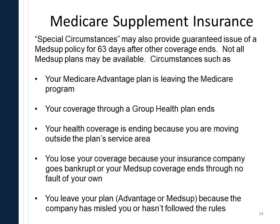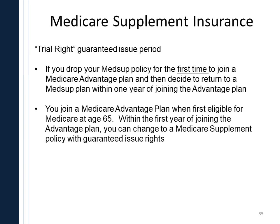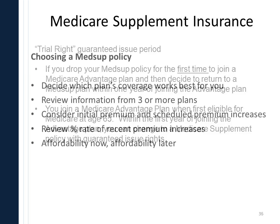So I just want to mention that because if something untoward does happen, there are means by which you can get a new supplement insurance plan. And then also there's something called a trial right guaranteed issue period. This would apply if somebody had purchased a Medicare supplement insurance plan when they were first eligible for Medicare, later decided to join a Medicare Advantage plan, and then didn't like the Advantage plan and wanted to go back to a Medicare supplement plan within a year. Then they get a new guaranteed issue period to purchase a new Medicare supplement insurance plan.